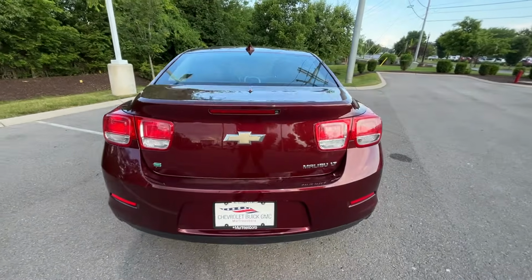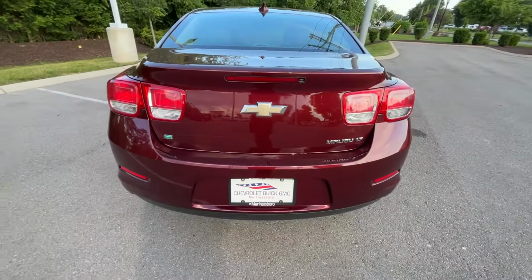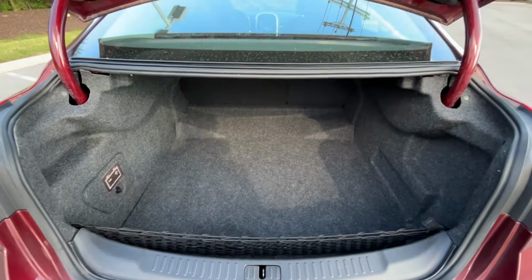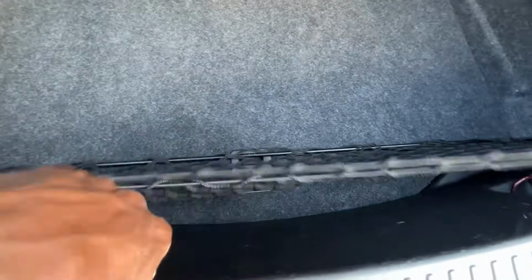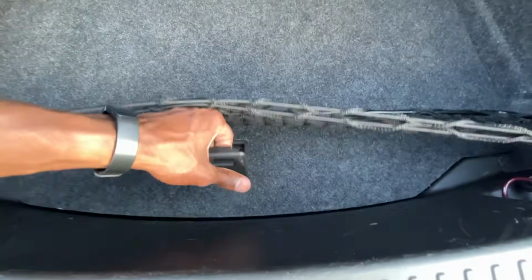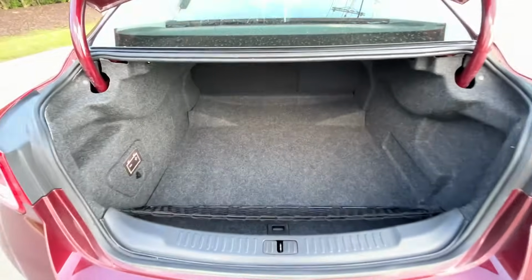But coming around to the back end here, just a few scrapes on this back bumper, just from loading stuff in and out. And then to open it from the back, you can just push here, pull up, tons of cargo space. And then here is where you can get to your battery if you ever need to do that. And this one also had an optional cargo tray or cargo net. Let's see if I can lift this up here. And that's where your tire inflator kit is. You can also get a spare, I believe, as well.